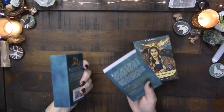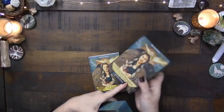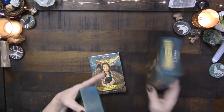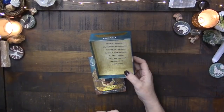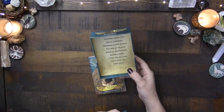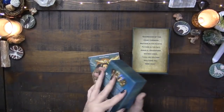This is a $15 deck. The box is beautiful, has matte, has gilding overlays, not a lot, but on the titles here, it has the inner kind of text that a lot of indie decks have now, which I like. Guardians of the Four Corners, Mother in the Earth, Father in the Sky, Angels, Ancestors, Sacred Ones, I call on you and welcome you here and now. So it's a welcome prayer to the angels and ancestors.